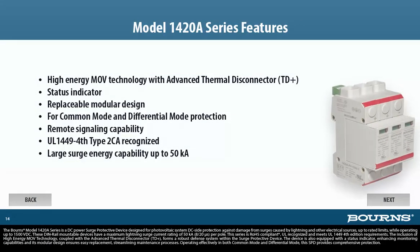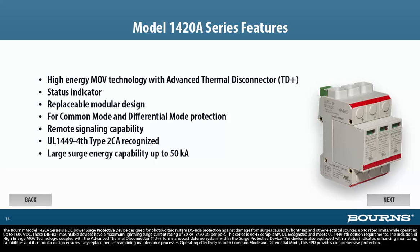The Bourns Model 1420A series is a DC power surge protective device designed for photovoltaic system DC side protection against damage from surges caused by lightning and other electrical sources, up to rated limits, while operating up to 1500 VDC. These DIN rail mountable devices have a maximum lightning surge current rating of 50 kiloamps, 8/20th of a microsecond, per pole. This series is RoHS compliant, UL recognized, and meets UL 1449 4th edition requirements.